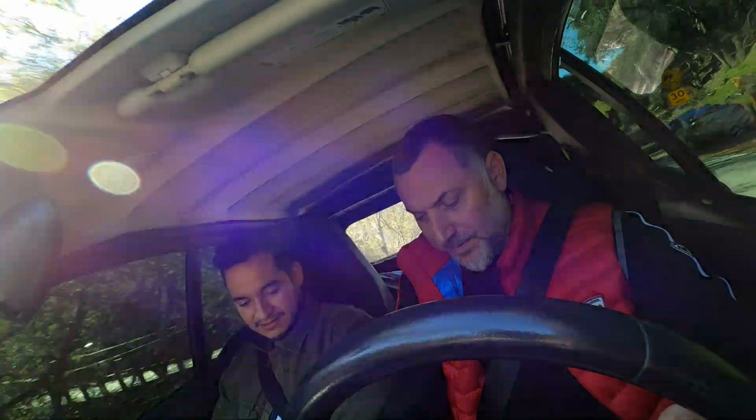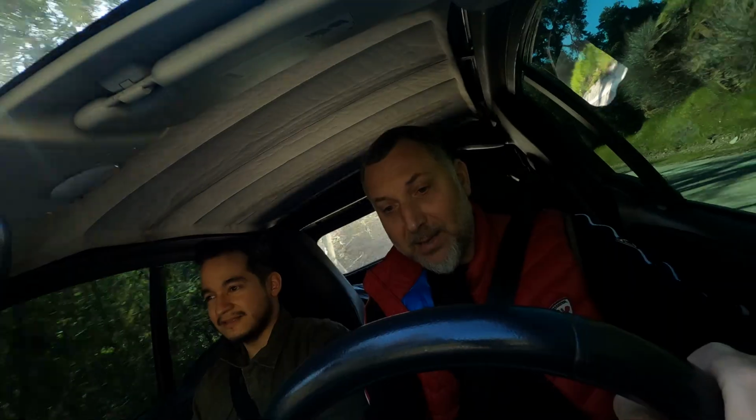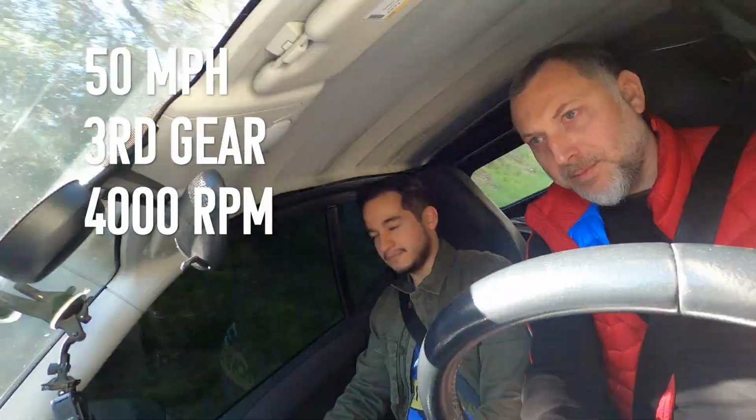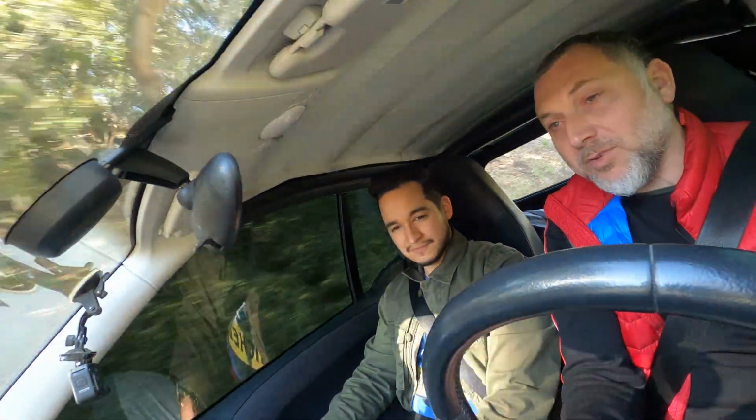Okay, let's try the Soprano. There's the flappy paddles. Oh, flappy paddles, amazing. It definitely was a surprise when we engaged the flappy paddle gearbox. That's not bad. So we're now at 50 miles an hour in third gear at 4,000 RPM. The car keeps telling me to shift. I'm overruling it.